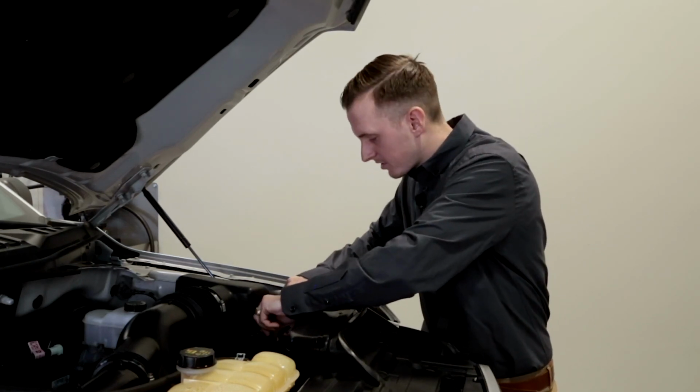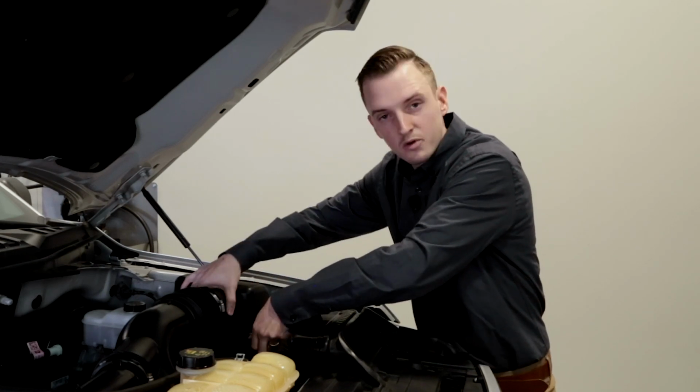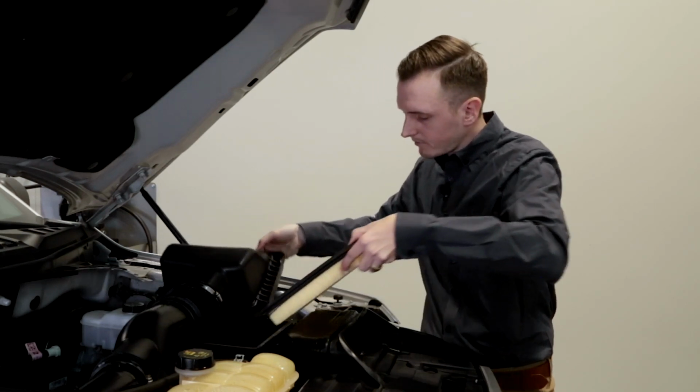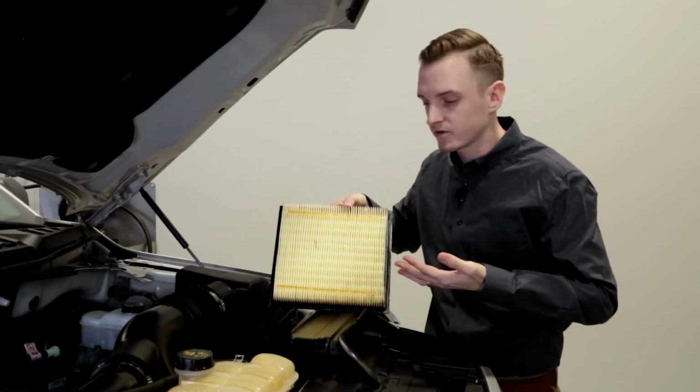It's going to have two little clips right here. You're going to open those clips and pull the box towards you. It's going to give you access to your air filter. As you can see, this air filter is clean, which is great.